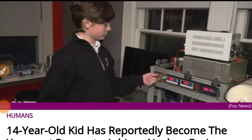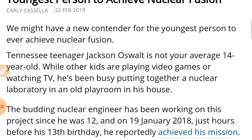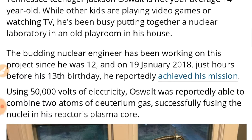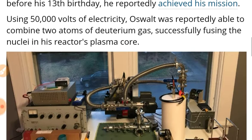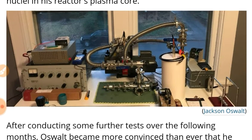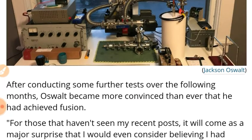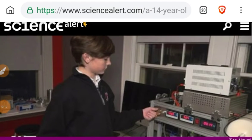ScienceAlert.com. A 14-year-old kid has reportedly become the youngest person to achieve nuclear fusion. Jackson Oswalt created fusion. Oh yeah. Combined 2 atoms of deuterium gas, successfully fusing the nuclei in his reactor's plasma core. Check it out. Anyway, well done, Jackson. We salute you. And we'll leave links to the article.